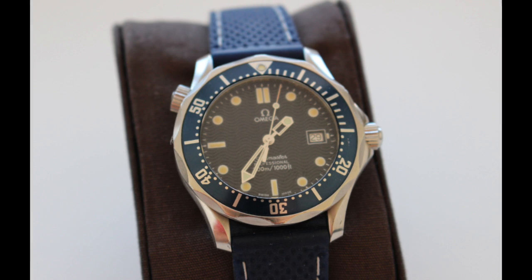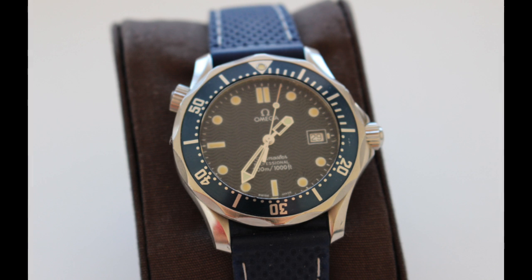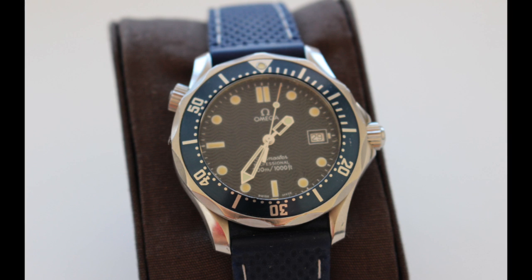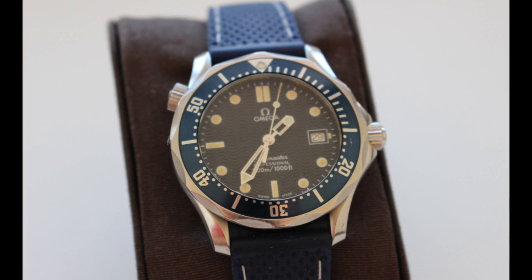For years, until very recently, I've kept it on a steel strap. Only very recently, as I'll come to a bit later, have I decided to change it to a custom rubber strap which matches the blue dial, with just a bit of white stitching around the outside edge.